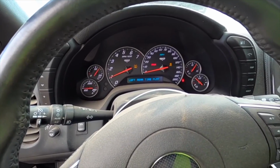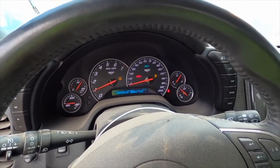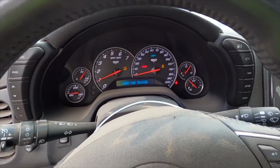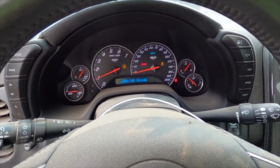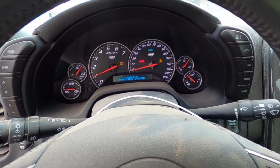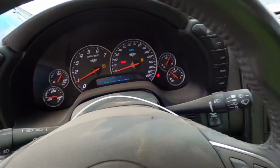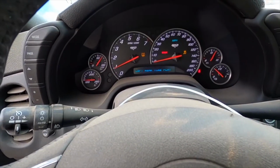How about that? The deals you can find out here, guys, I'm telling you. You gotta come out here and check these things out for yourself. I find cars out here all the time that say they don't run and they'll fire up immediately. Just gotta put a jump pack on it. Yeah, this is a steal. It's sitting at about $7,500 right now.